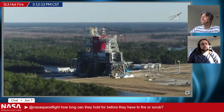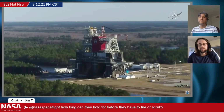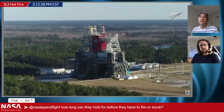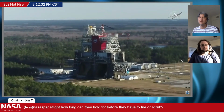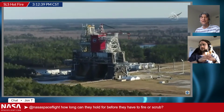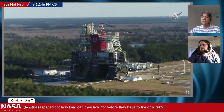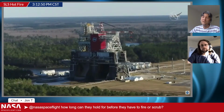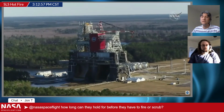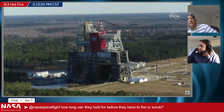So, how long can they hold this before they would have to scrub? Do we know what the available hold time is if they don't get into terminal count and start the actual liftoff pressurization sequences? Well, they can sit in this configuration. It wasn't entirely made clear whether they're just holding at 10 minutes here, or counting down to 10 minutes and then there might be a bit more of a hold. But in this stable replenish configuration, they're basically limited by how long they can continue to replenish the liquid hydrogen and liquid oxygen.